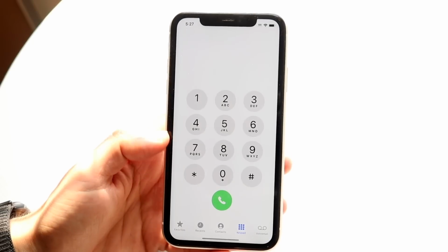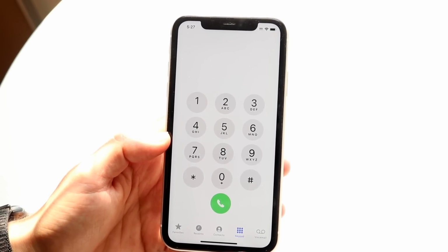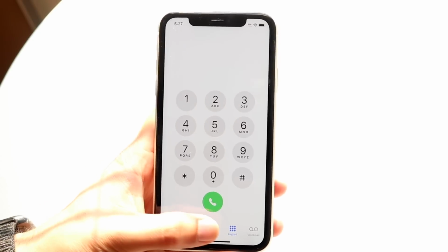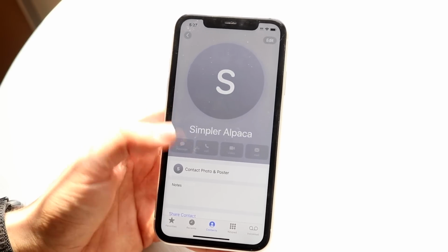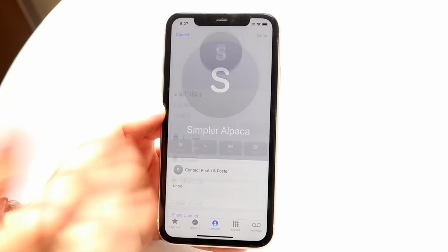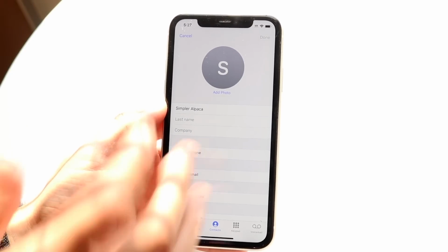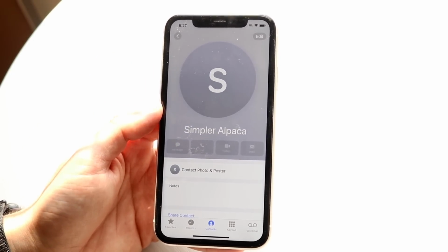First of all, the phone application got a few updates. One, there's a new way to express yourself with contact photos. Now you can develop your own custom contact with a bunch of different stuff, and it's honestly very cool. You can edit it, add a photo, and it's much more customized when people are calling you. It actually looks a lot nicer than before.